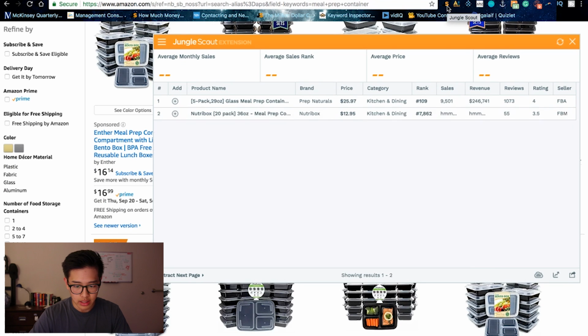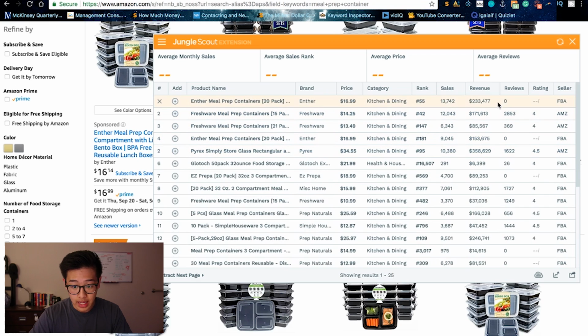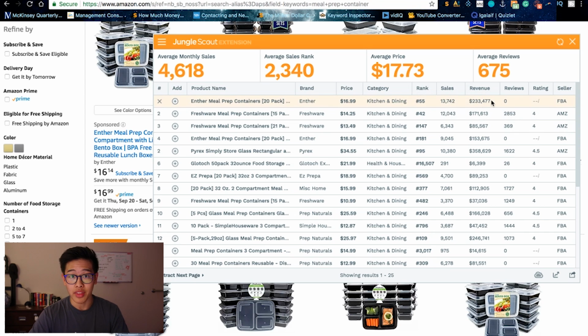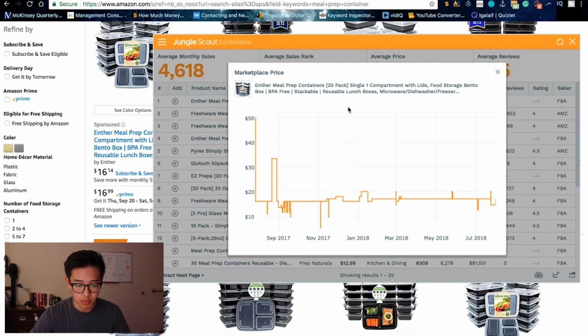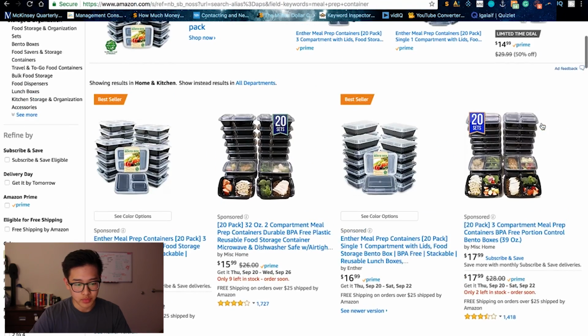I can run Jungle Scout as well, just to get a second opinion on that. But yeah, this FBA seller has 0 reviews, and yet is doing $233,000 of revenue each month. That's monthly revenue. I can look at the price history. Yeah, they started selling about a year ago, and so that's just a crazy amount of profit for that. So yeah, this is awesome.